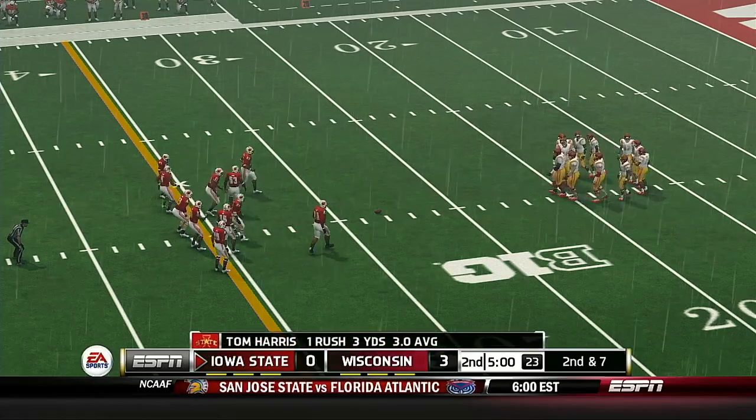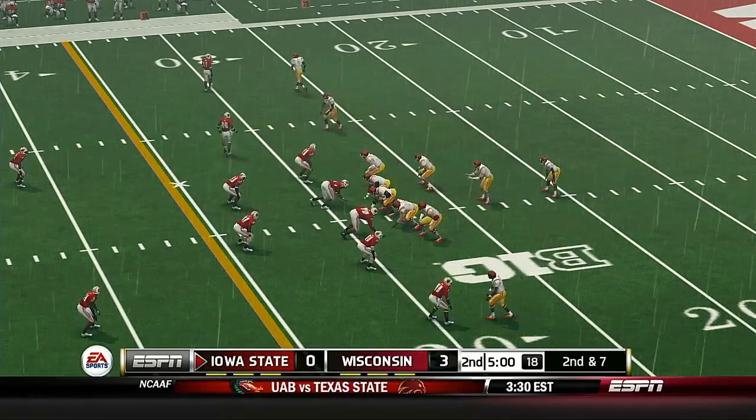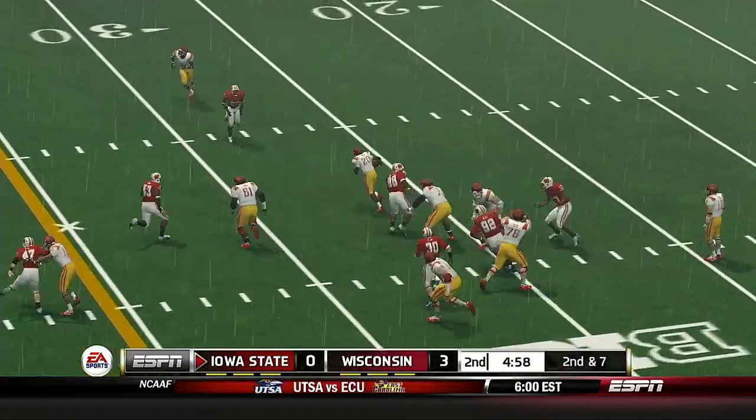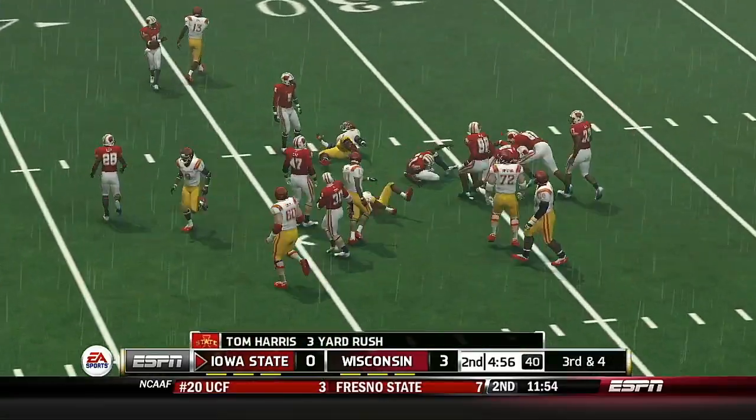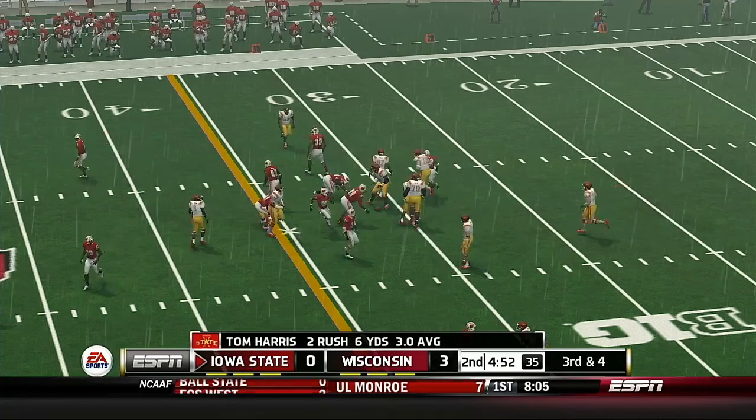We can only hope the second quarter is as good as the first. Tight ball game, folks. Harris on the inside handoff gets out to about the 31. The back gets 3 on the carry.